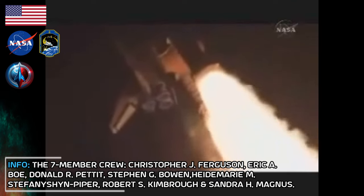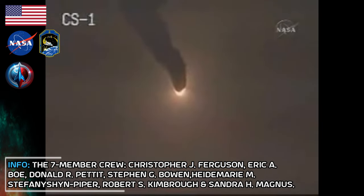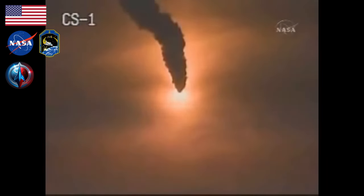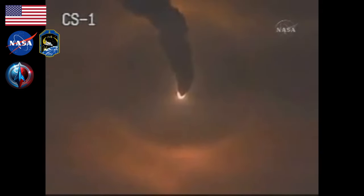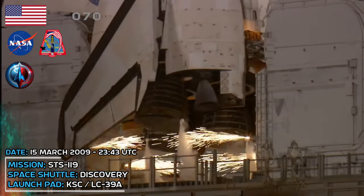Down to 72% of the rated thrust as the shuttle goes through the realm of maximum aerodynamic pressure. Altitude 5 miles, downrange 8 miles from Kennedy Space Center. Speed 1,500 miles an hour. Endeavour, go at throttle up. All systems remain go.